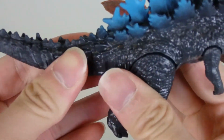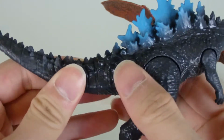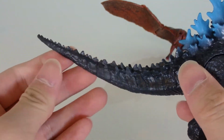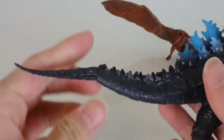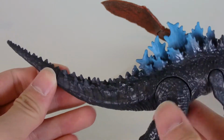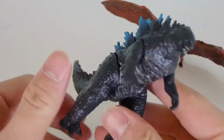Articulation wise, yeah, the tail was a bit stiff, so I'm not going to really risk it, but however, the end of this tail can be articulated as well. So you can get some semi-solid articulations happening here. Tail is a pretty reasonable length. Godzilla does have a long tail, so there's that.